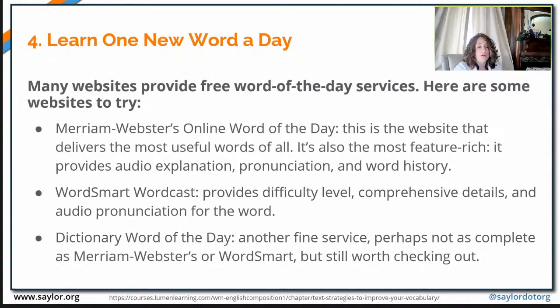It offers audio pronunciation for the word, which is very important because, as I said earlier, you'll find that some English words are pronounced differently than what you would expect. So you want to make sure that you are pronouncing them in the way that they need to be. Dictionary Word of the Day, it's another fine service that you can check out, and what that will do is also introduce you to new words that you can use on a regular basis.